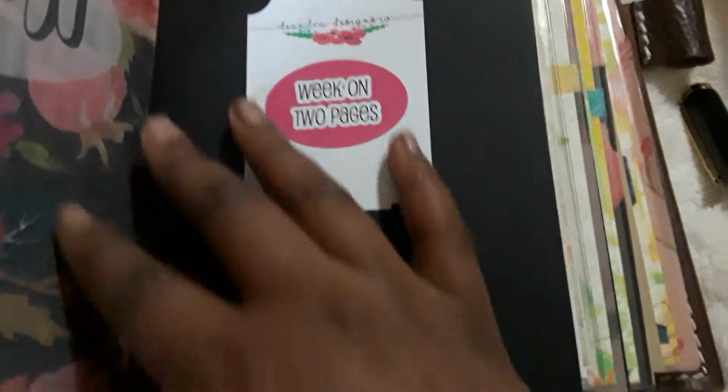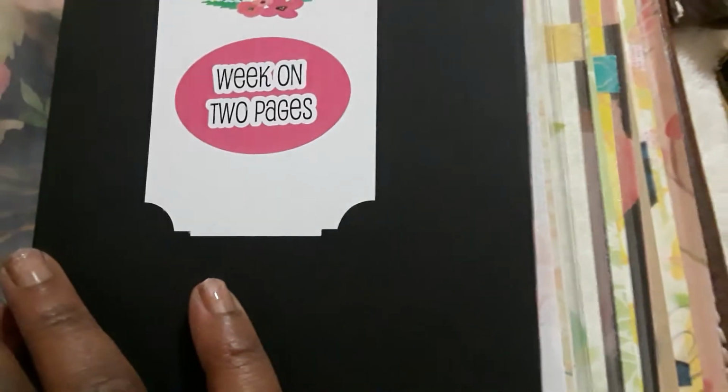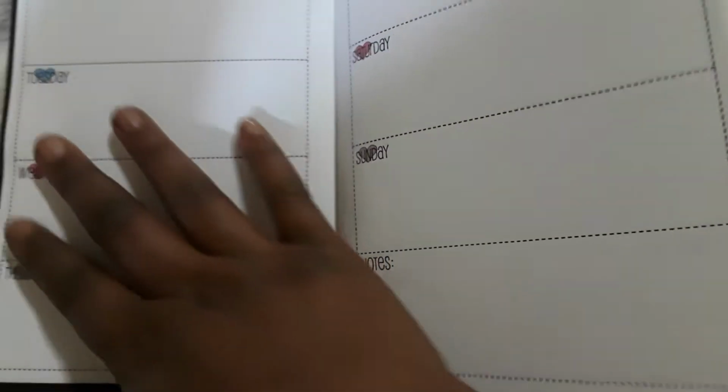And then this one is by Deandra Designs. And this is her week on 2 pages. And what I like about it is undated. Love it, love it, love it. And it has a lot of room. And we all know why I like undated, because there are times I'm down and I'm out and I lose so much time, and then a whole binder that is dated is lost and I've wasted money. But I saved those so that I can go back and redate them.